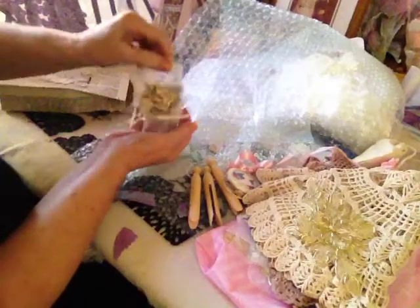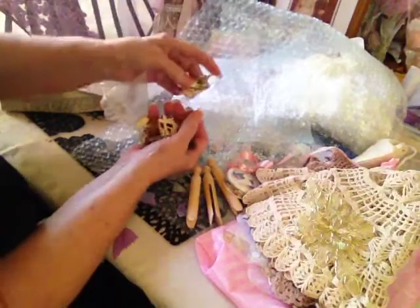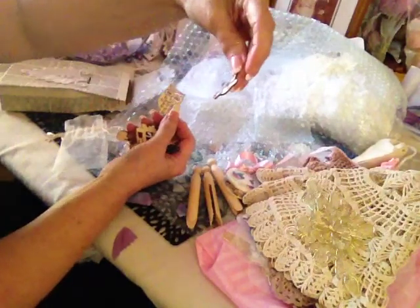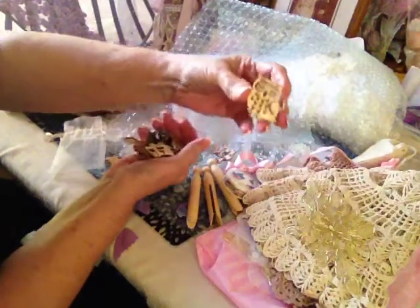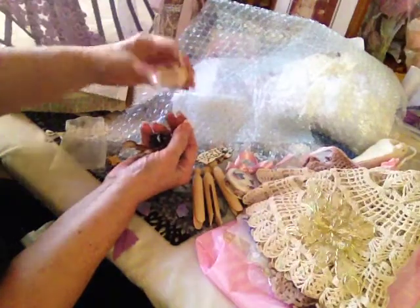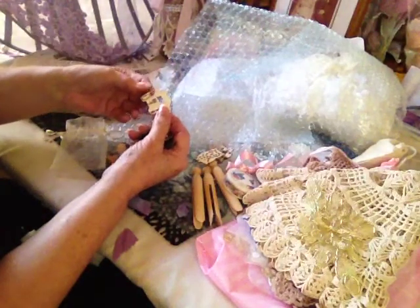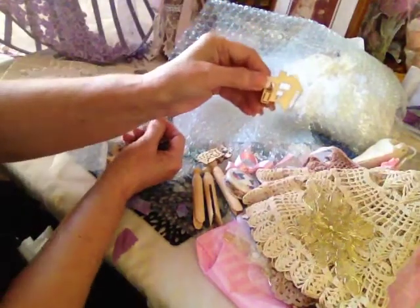All this extra stuff. Oh, look at this. I love this bird. I think it's from Lele's. Well, maybe it's a little different. An owl. I don't have a lot of this stuff at all, embellishments like this. Okay, what is it? It's a house, I think.